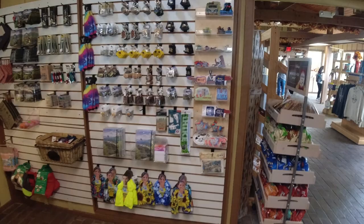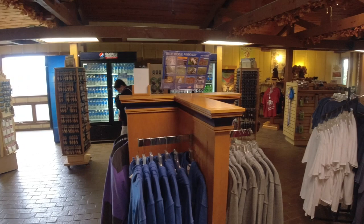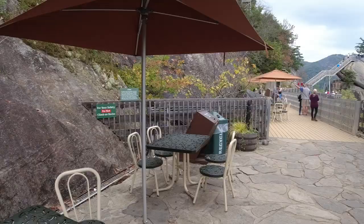Yeah, got all kinds of cool gifts and memorabilia. If you need to pick up water or soda, they do have that up here. Now, I think the store downstairs does not open till 10, but this one is already open, of course. The elevator comes right out pretty much into the store. And right when you walk out, there's seating areas here.